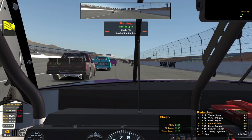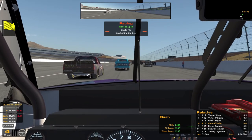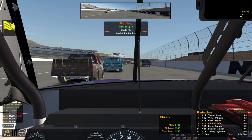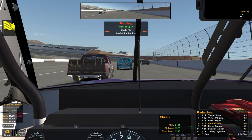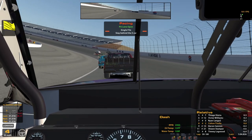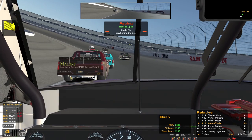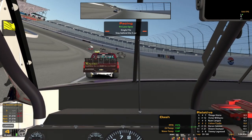Shoot, well, sorry, this one's been a little boring so far. Bunch of yellows. Of course, I always have the chapters on the video if you want to skip through the yellows and get back to green flag racing. I sure wish I could do that right now. So, yell at me if I forget. I'm usually pretty good about remembering to put the chapters on there, but sometimes, especially when there's a bunch of cautions in a race, I'm like, ugh, I'll do it later. I don't want to do it.